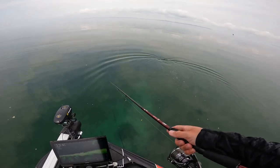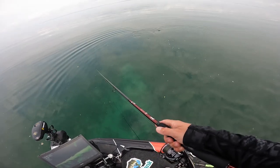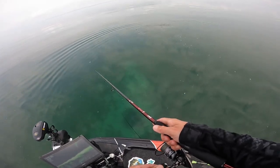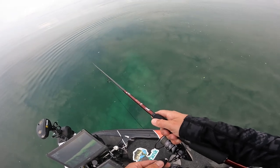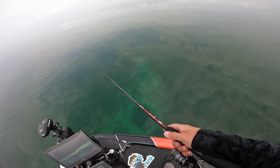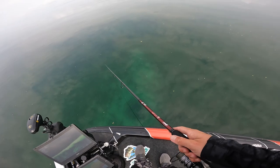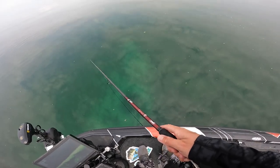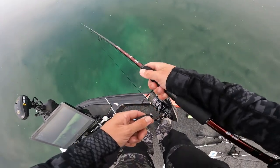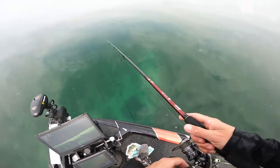There he is. I'm shaking my bait. Where is he at? Don't know where you are. I'd love to be able to get underwater flogger footage of every single one of these fish, but it's just not feasible. It'd be a longer uncut for sure. Oh, well, this fish is not coming back.